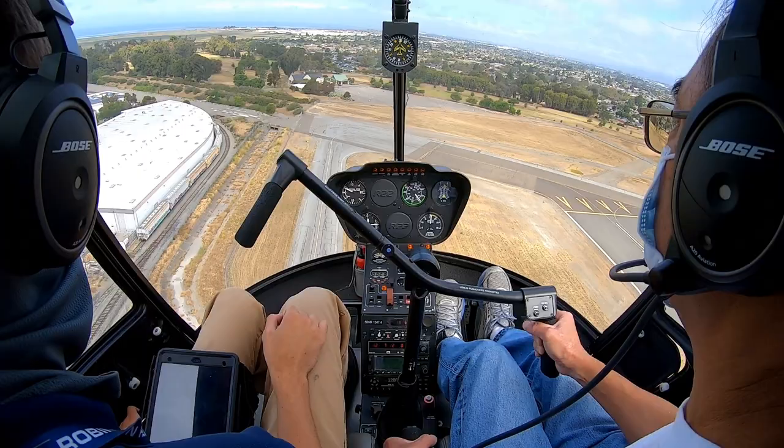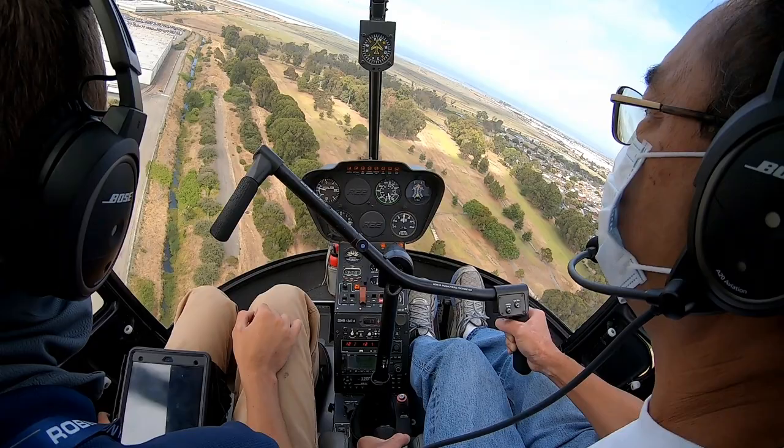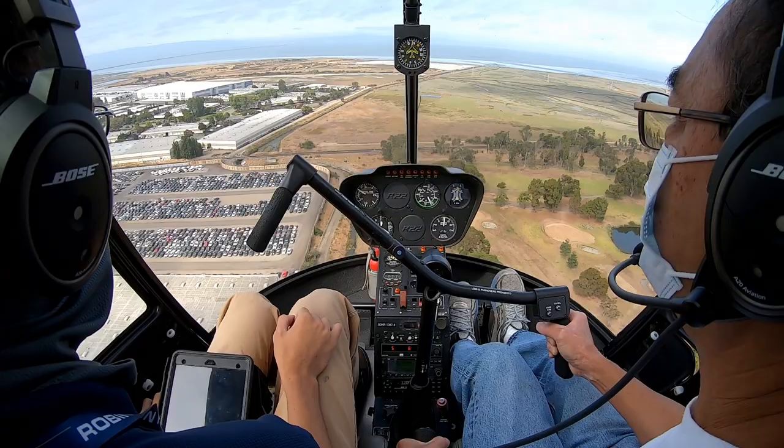Tower, Sky 5, T275, clear left to Zulu. Clear left, center, right, turn left. Sky 5, T275, Hayward Tower, make left close traffic, runway 2 left at Zulu, clear for takeoff. Clear left at Zulu, clear for takeoff, Sky 5, T275. Left, center, right, turning down.